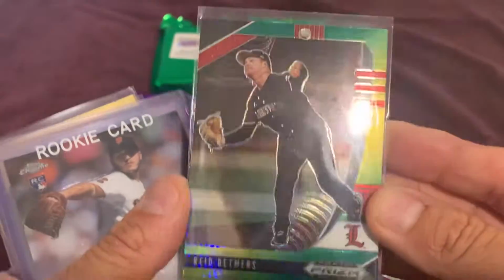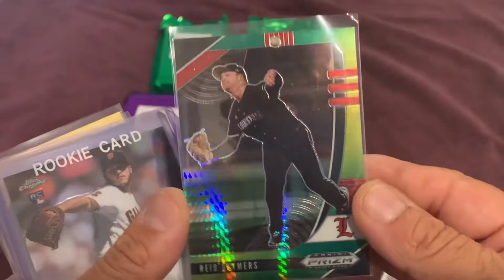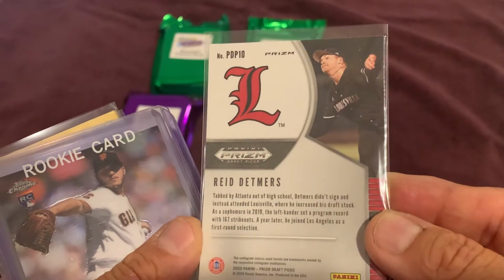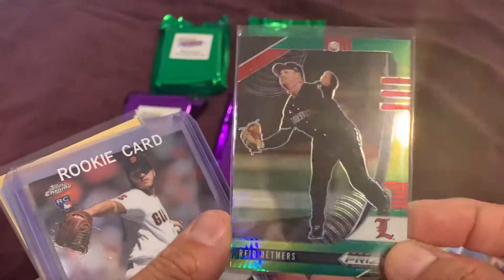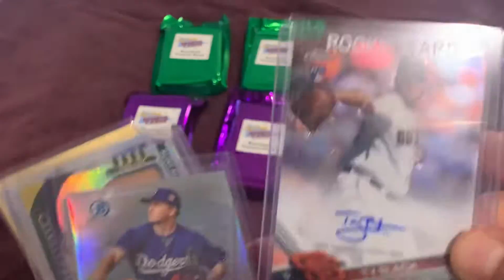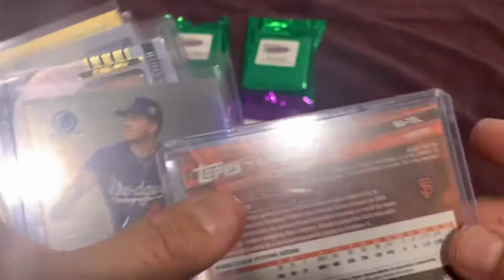Here's a nice looking card. I've never seen. Oh, Panini Prism. Reed Detmers. Boy, that's interesting. Oh, that's Draft Picks. Okay, Prism. It's a Prism, which is nice. Reed Detmers, Prism Draft Picks. Very, very nice card. Rookie card, auto. Ty Blach, rookie card, auto. 2017, that's what I thought.